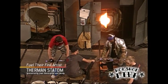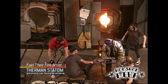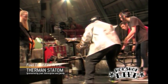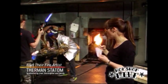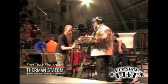All right, so this is where the piece comes off the pipe. You have to add a little bit of stress around the point where there's that skinny part where the glass was connected to the pipe. With a little bit of water, it shocks the glass, and you can hit the pipe, and it will come right off. All right, fire polished mouth, Therman Statom, everyone.